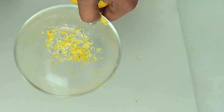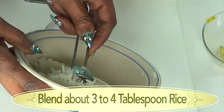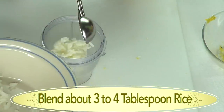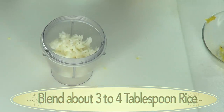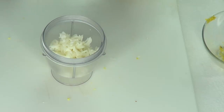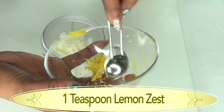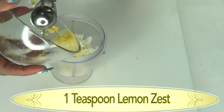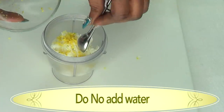And this should be good. This is about a teaspoon of lemon zest. So I'm gonna blend about 3 to 4 tablespoons of rice. This is about good. And to our rice, I'm gonna use my 1 teaspoon of lemon zest. Just drop it in the rice.